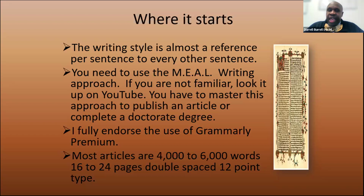Most academic articles are 4,000 to 6,000 words, which is 16 to 24 pages, double spaced. But if you're doing a proceeding at a conference, it could be 4 pages single spaced to 6 pages single spaced. So you're talking about an 8-page paper to a 12-page paper, a lot shorter, more concise in terms of publishing. Next slide, please.